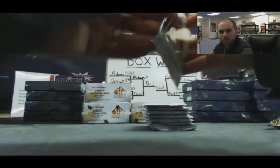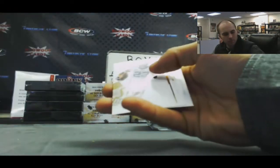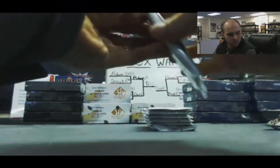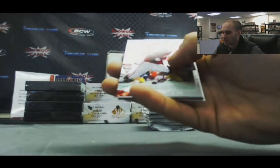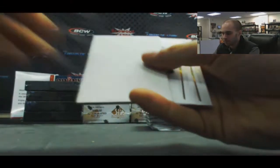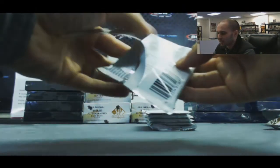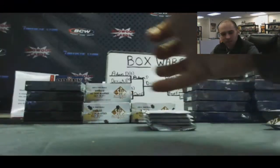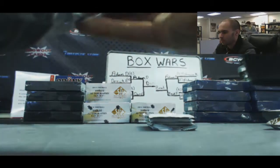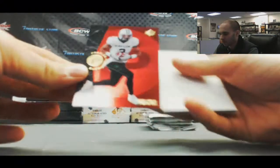Spencer Ware. Canvas. We got a Ron Dane. SP. Tell you what, guys, SP Authentic this year's got a lot of value in it. Ryan Nassib, Canvas. Terrence Williams, Premier Prospects.